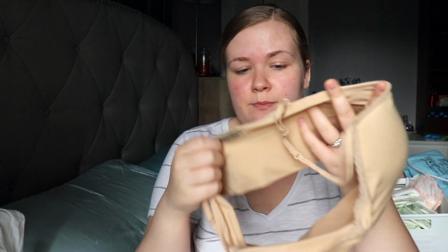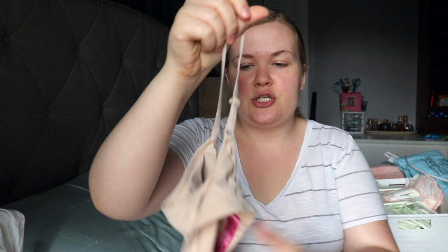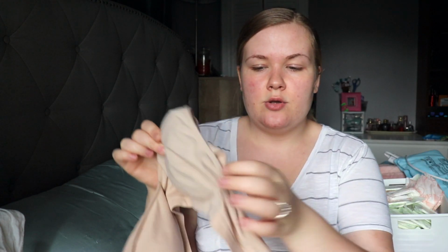These ones are not Fruit of the Loom. I think these are the No Boundaries brand. Sorry, can't talk. Yeah, No Boundaries. I love these. I got these with all of my pregnancies, and I highly suggest those. But like I said, these are the same thing, but they're more of a bra type, and you can loosen and adjust the straps, and you can also take the padding out, and this works great for that.